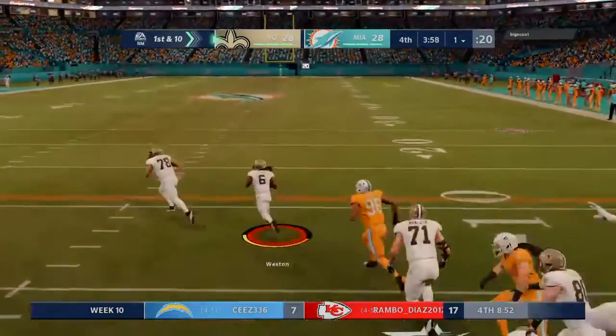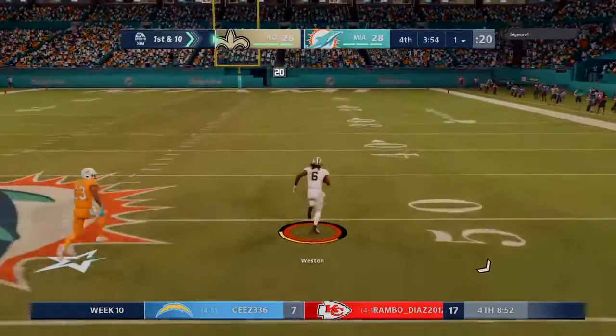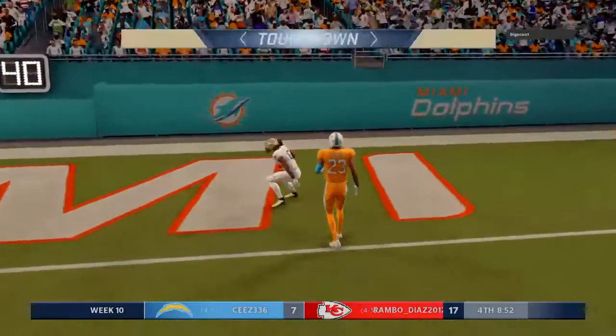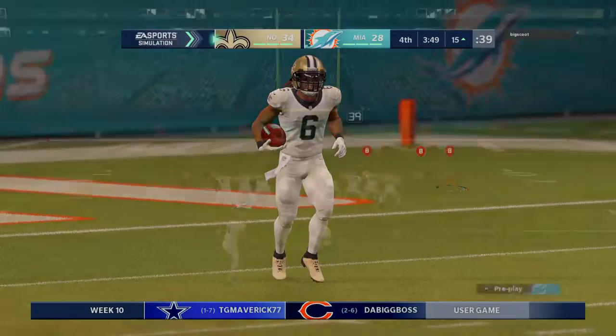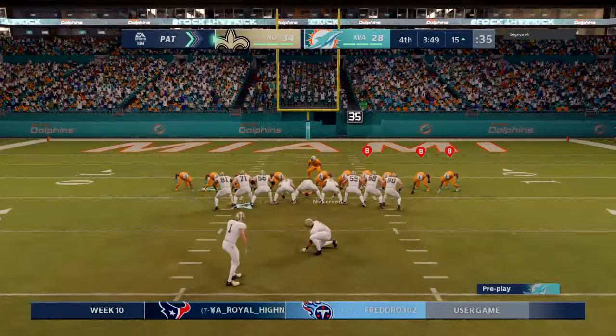Now a give right side. Weston. It's a foot race. He's at the 50, the 30, the 20. Touchdown, New Orleans. A great effort there. 99 yards. And the Saints have moved out in front.